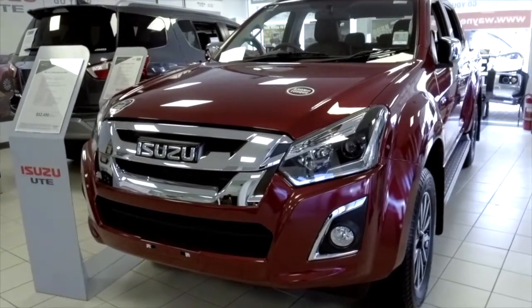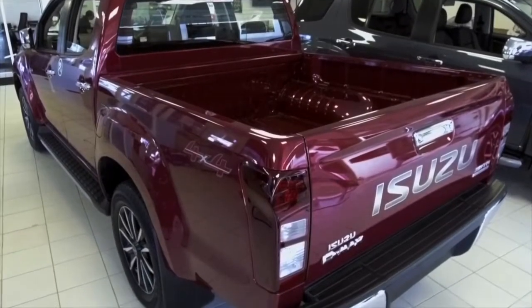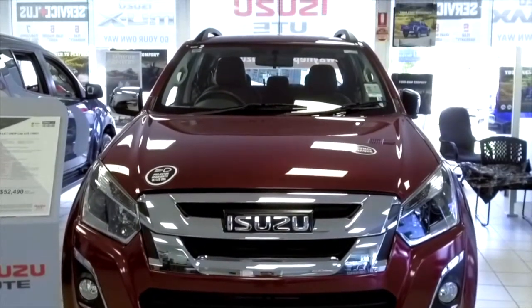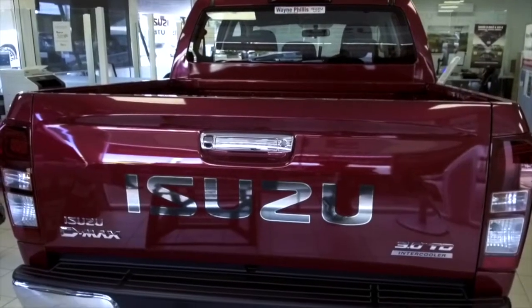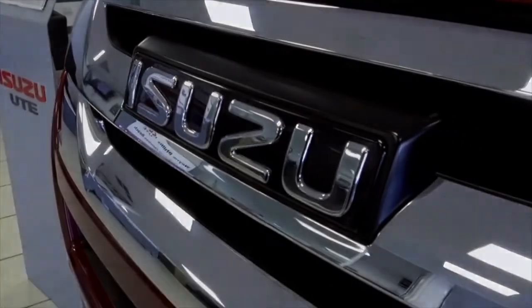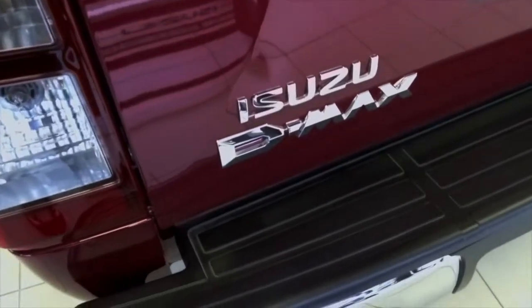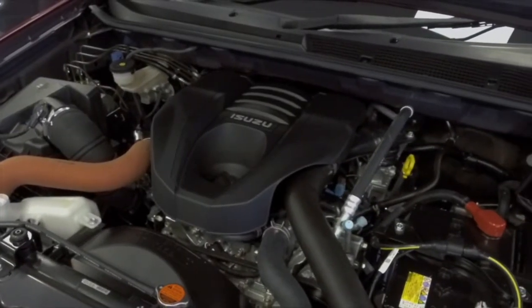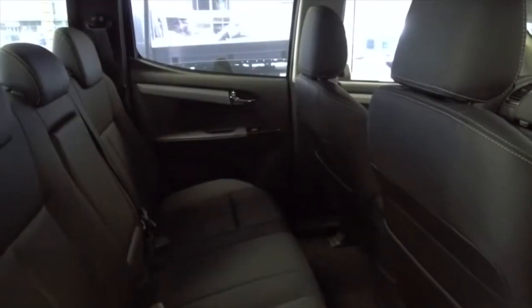We have something for everyone. Be it the tough D-MAX with a 3.5-ton towing capacity, or the family-friendly MUX 7-seater. Isuzus are built tough, with a 3-litre turbo diesel engine and a 6-speed transmission. Perfect for towing big caravans or rugged four-wheel drive.